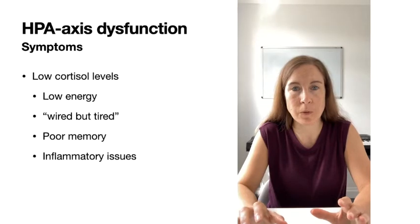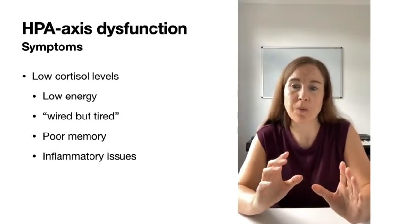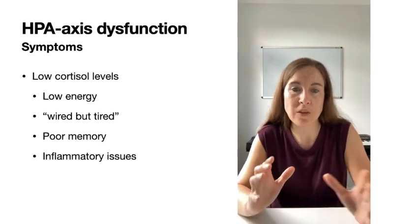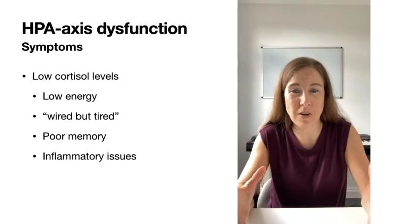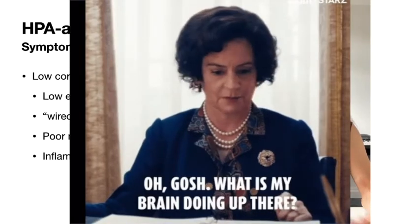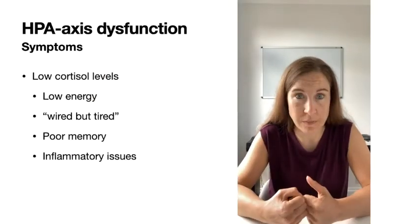Cortisol is also helpful in consolidating memories, also known as learning. So brain fog, which is quite a common symptom of endo, is where you feel like nothing's going into your brain, not remembering why you walked into a room or went up the stairs. These sensations with low cortisol levels can be a lot more prominent.